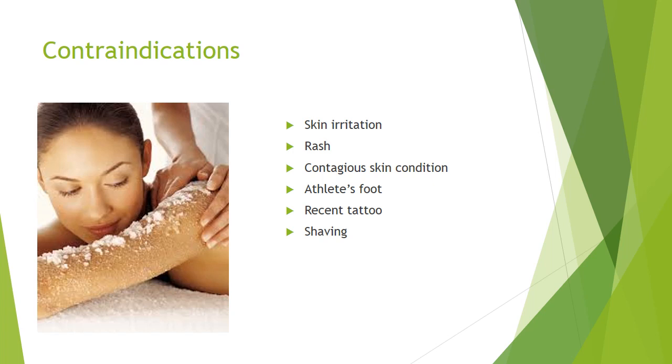Another contraindication is a contagious skin condition. You don't want to use a dry brush with athlete's foot. Only the feet would be contraindicated. The rest of the body could be dry brushed. Also, if a person has had a recent tattoo, or if the area has been shaved 24 hours prior to the treatment.